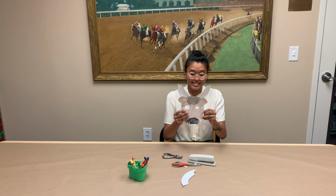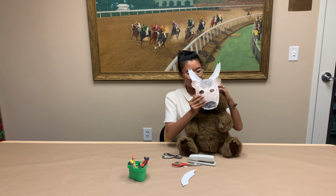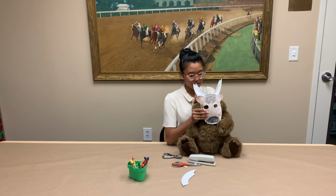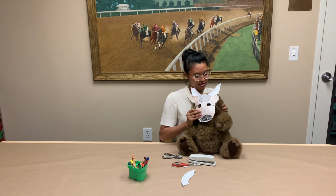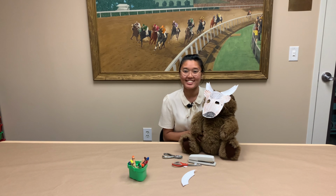There you go. And to help me model my mask, I have my friend today, Jeremy Baramy. We're going to put this on here. And there we go, we made our deer decoys.